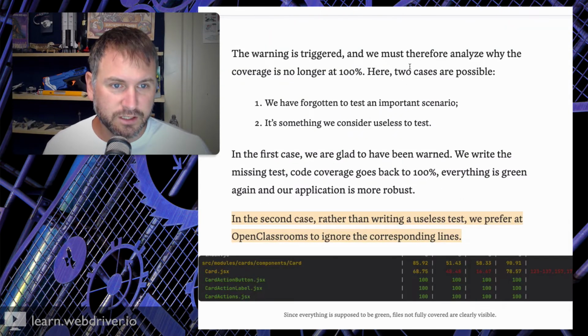That was a joke. The warning is triggered, and we must therefore analyze why the code coverage is no longer at 100%.